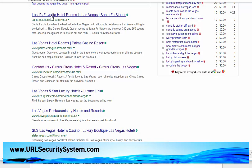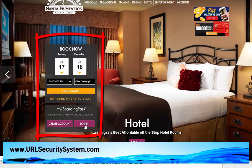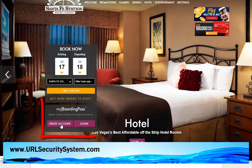Okay, let's look at the next one on the list. What is this? Santa Fe Station. Let's see if they've got a secure socket layer in place, and they don't. Look, they got a great booking thing here. Hey, book the hotel. Give us your credit card information. Create an account for a boarding pass. Now that's all of your information. That's a player's card. So they want your address, your driver's license number, your name, all of that stuff. They're collecting all of that information and your credit card.